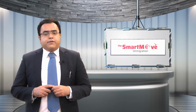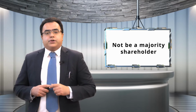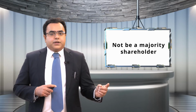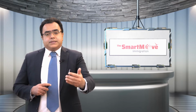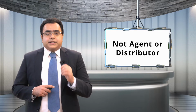Another thing that a senior employee has to be mindful about is that the senior employee should not be a majority stakeholder in the business. And that doesn't mean directly, but also indirectly. So as long as the senior employee is not the majority shareholder, either directly or indirectly, is an employee of the business, so they're not an agent, they're not somebody who's appointed as a distributor, but they're on the payroll of the company, then they could be nominated as the sole representative.